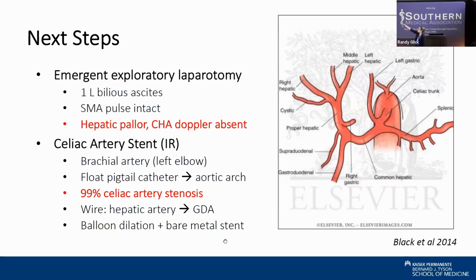The problem is that the liver was failing, and there was no valvular signal in the common hepatic artery. So we found that the celiac trunk was 99% stenosed. So here's what they did. They threaded a big sheath catheter through the aortic arch, starting with the brachial artery. I'll show you the images in a second. But they threaded the wire through the celiac trunk, through the common hepatic, into the GDA, and then they inflated the balloon right here, and then put in the stent.